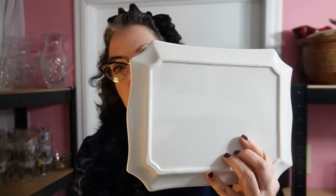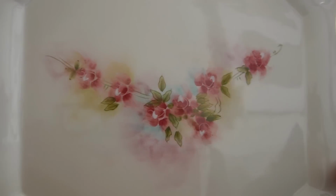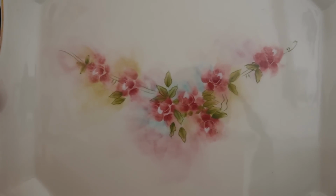It's really beautiful. It's nice, quality porcelain from Austria. I personally love the tray. The tray is beautiful. Want to see that design again? Hold on, I don't want to break it. I'm really struggling not to keep that, but I want you to be happy. Look at this. See the design?